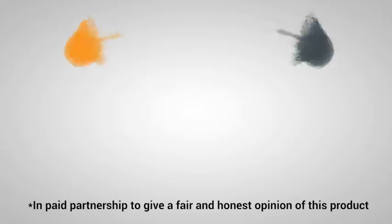And if you are trying to be healthier like me, take your vitamins every day, this makes it so much more enjoyable. And I think you're gonna love it. And that's my point of view.